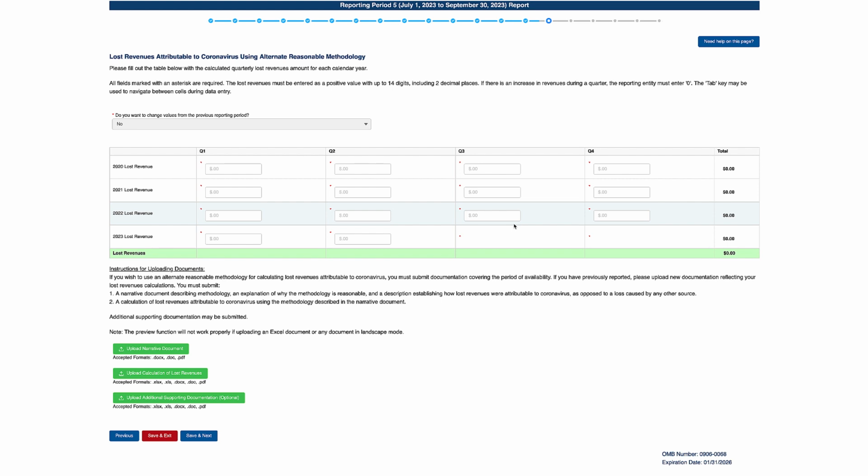also submit or resubmit a narrative document describing your methodology for calculating lost revenues, an explanation of why the method is reasonable, and a description establishing how lost revenues were attributable to coronavirus. You must also submit the calculation of lost revenues that uses the methodology described in the narrative document. Data will be pre-populated, but you will be able to edit the pre-populated fields. You must enter new values for quarters 1 and 2 of calendar year 2023.